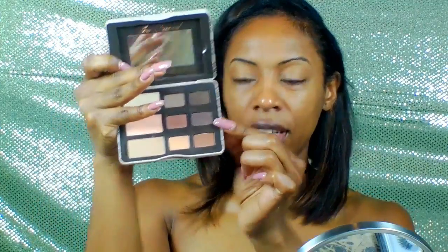So for a transition color, let's see. I'm going to be taking the Too Faced Natural Matte Palette, and I think I'm going to use the color Risque. It's not like a chocolate brown, but kind of a cool brown tone. Yeah, I'm going to try this one. So I'm just going to be picking up the Morphe M433 brush. It's a light fluffy blending brush. I'm just going to be applying that. Oh, this is really dark. What was I thinking?